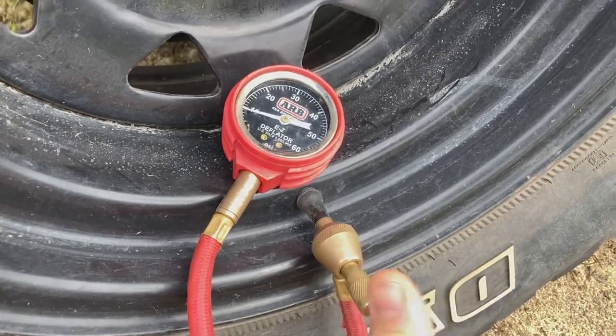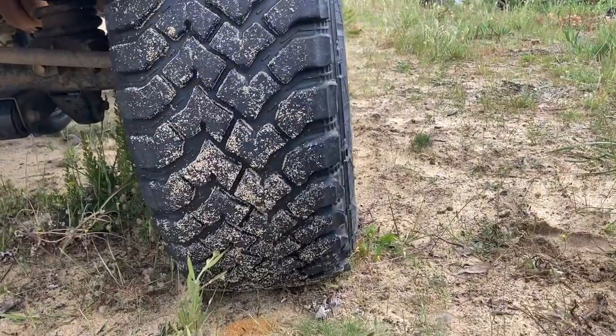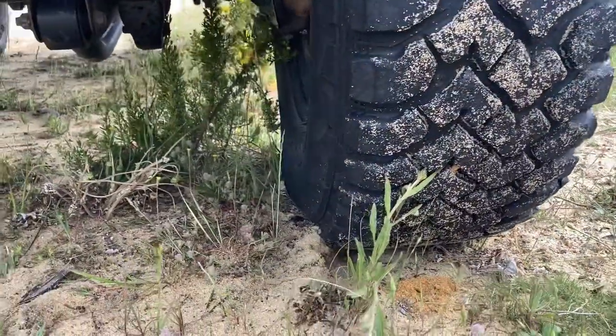Today, feeling a bit dangerous. Well, ladies and gentlemen, that is the bulge you get out of a 31 at 8 psi. Fantastic.